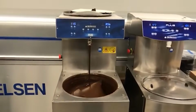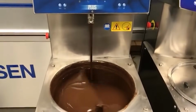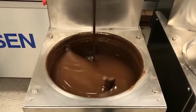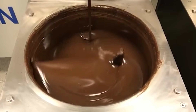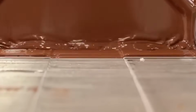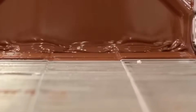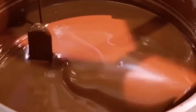Conching improves texture and flavor by breaking down particles and promoting the development of complex chocolate notes. After conching, the chocolate is sent to tempering units, which precisely heat and cool the chocolate in a controlled sequence to encourage the formation of stable cocoa butter crystals. Proper tempering is critical to achieving that characteristic Reese's snap and glossy finish. The chocolate must be maintained at a working temperature of approximately 88 degrees to 90 degrees for milk chocolate, depending on the formulation.